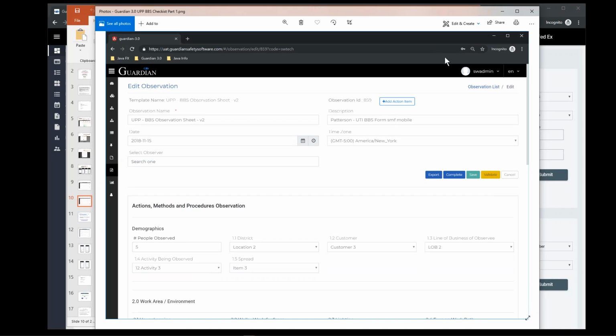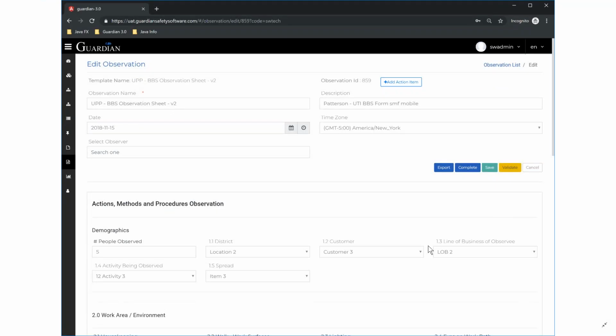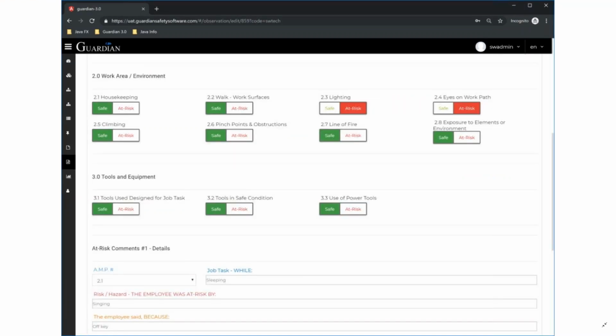And then this form is also a safety observation form, and you'll see again it has the top part where we've got our hierarchy there. You got district and customer, line of business, and so on and so forth. And then what they did was they have a little simpler layout of their points on the form. So you see what they did was they had a work area environment, and they've got all their safes and at risks are pretty simple and pretty short. So they just have them kind of lined right up like this. And then if you show this on your smartphone, they'll just automatically wrap around. So it'll be housekeeping, and then underneath that would be the working surfaces, and then lighting and eyes on path and so on. So very straightforward. So that's how those work.